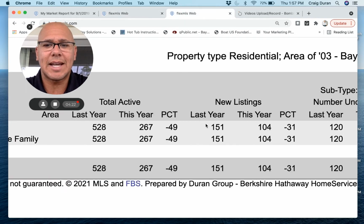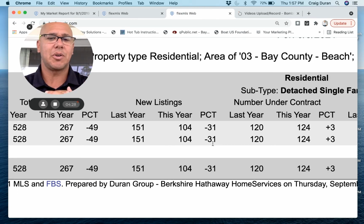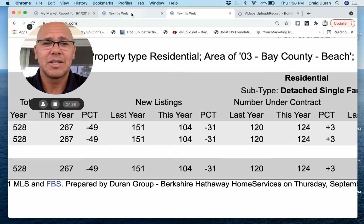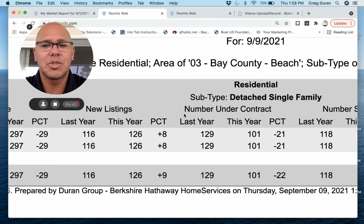If you look at May, we were still down 31%, meaning in May, new homes came up for sale, but it was 31% fewer than the year before. We're now up. We actually have 8% more homes that came up for sale in the last 30 days than at this time last year. That's significant. That's a little bit of loosening, softening in the market.